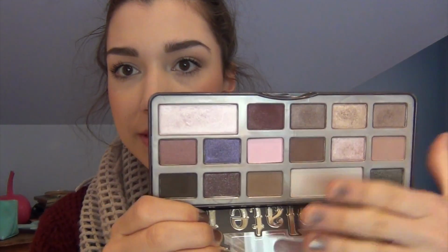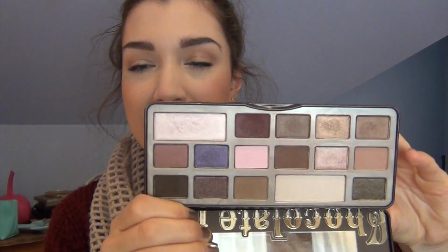It has beautiful warm browns and purples, and I can do a more in-depth review on this if you guys want, but there are so many swatch videos and reviews that I don't want to be redundant and repetitive. So this palette is just so beautiful if you love these warm chocolatey browns. It just gives such a pretty effect to the eye. The shadows are so blendable.